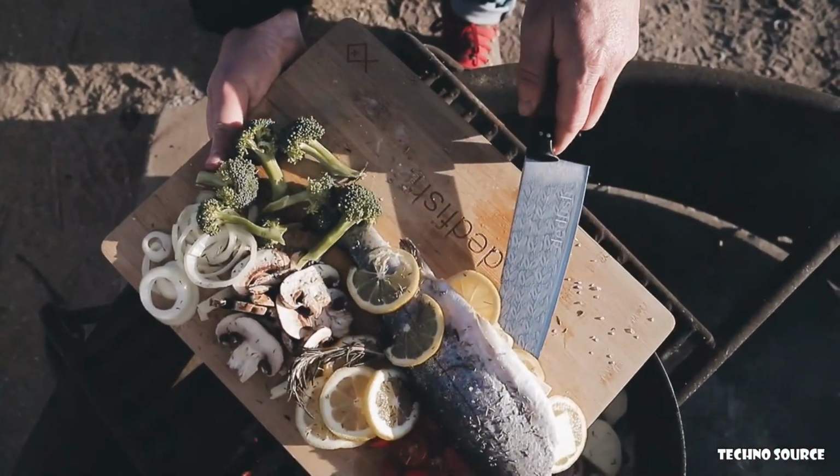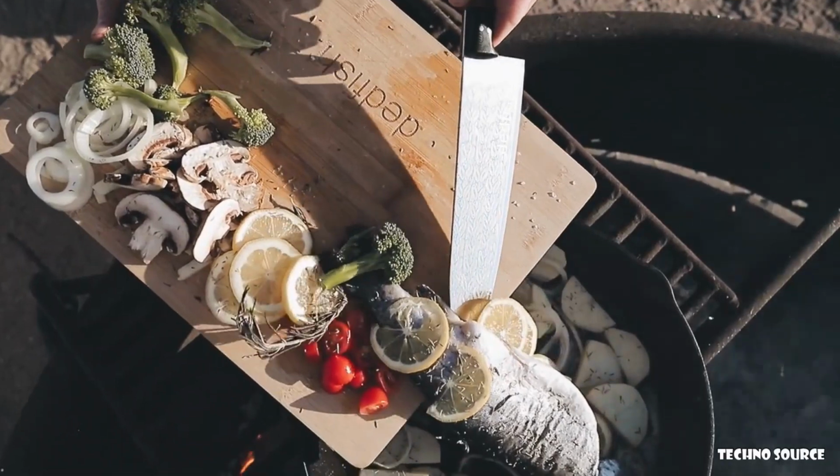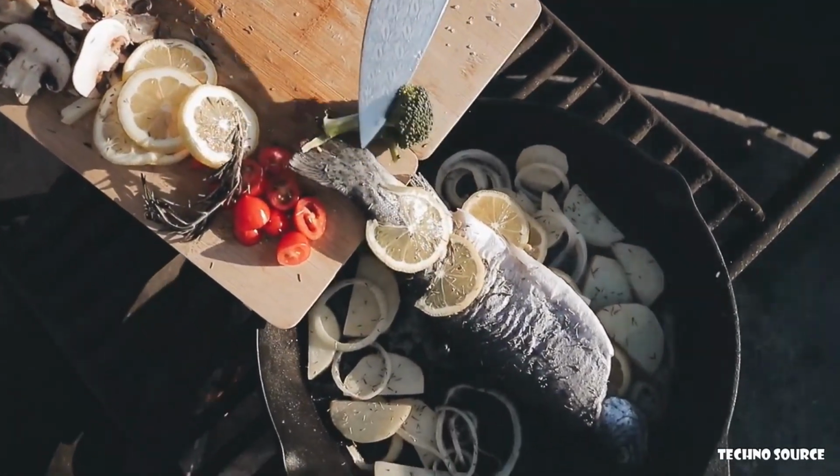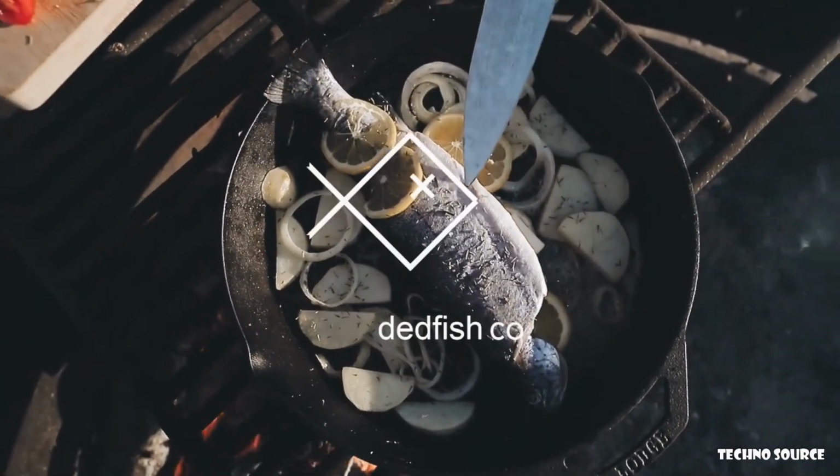The Dead Fish Company portable kitchen cutlery set is ideally suited for those who take pride in food prep in the wild or minimalize your kitchen space, replacing all the low-quality products to make your outdoor-indoor experience infinitely better.